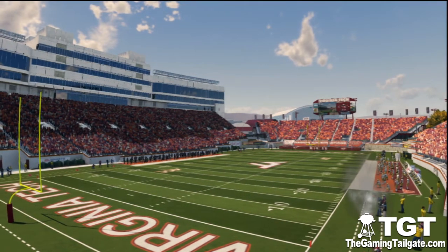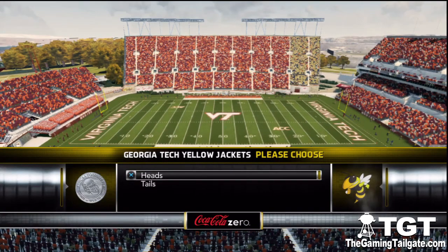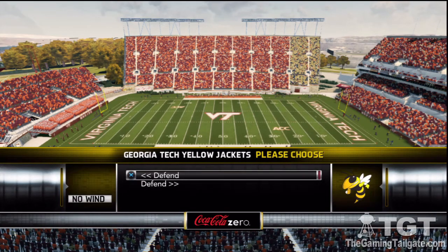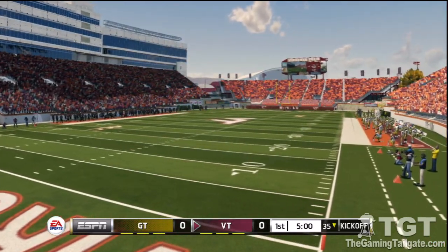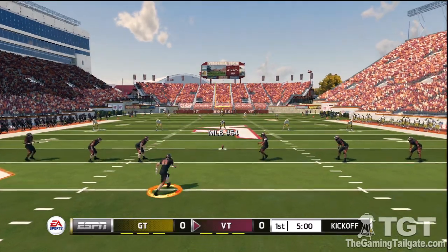We're at Lane Stadium in Blacksburg, Virginia, and this crowd is over 66,000 people strong. We'll see how these two teams play in this game as they prepare for the opening kickoff.